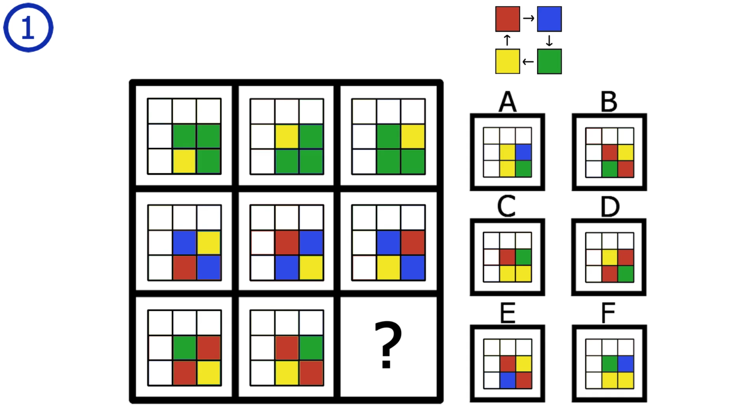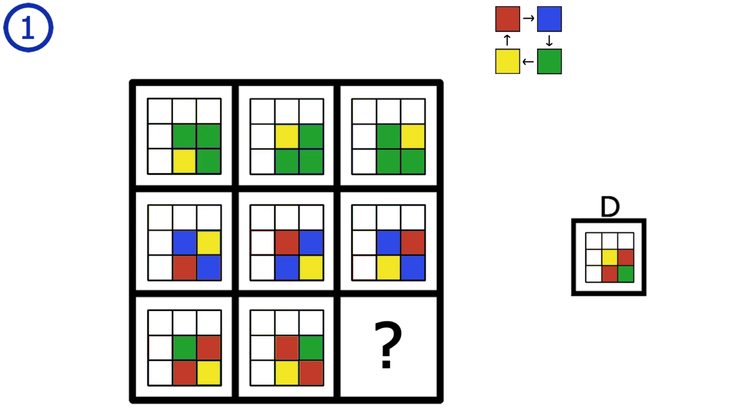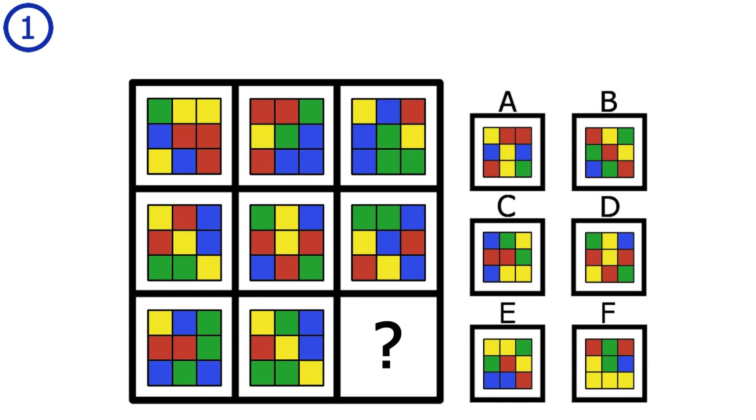So to solve the puzzle, we go by the second picture in the third row, and then rotate this 2x2 square by 90 degrees clockwise. This produces a picture identical to answer D. Answer D is the correct solution. So that was how my friend solved the puzzle, but let's go through how the puzzle fundamentally works.